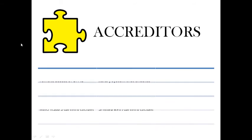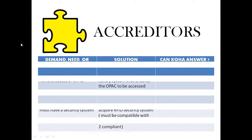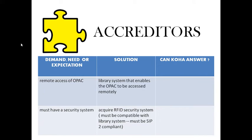Next, we have to consider our accreditors. So what are the demands of our accreditors? Number one demand is for us to have our OPAC to be remotely accessed. So they have to see it online. Our former library system that we were using before does not have this capacity. So can Koha answer this need of ours? Yes. So that's another reason why we considered Koha.